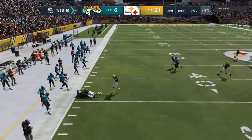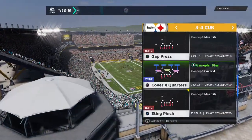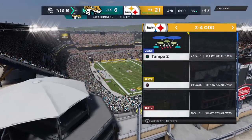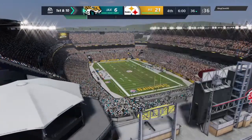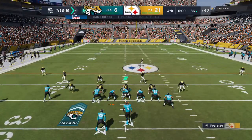Put it mildly, that is so frustrating because that signifies there's a drive going on. You're in a good spot. Great place to run some of your best offense. Instead, they turn the ball over. They turned the ball over last time. See if they can avoid doing it here.